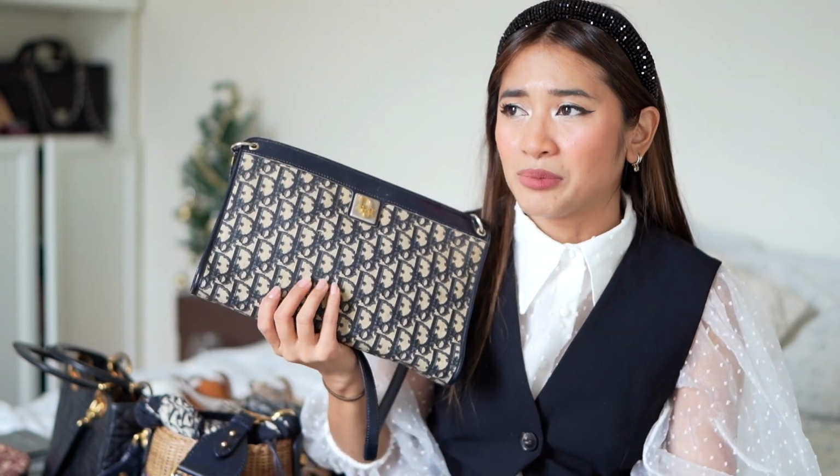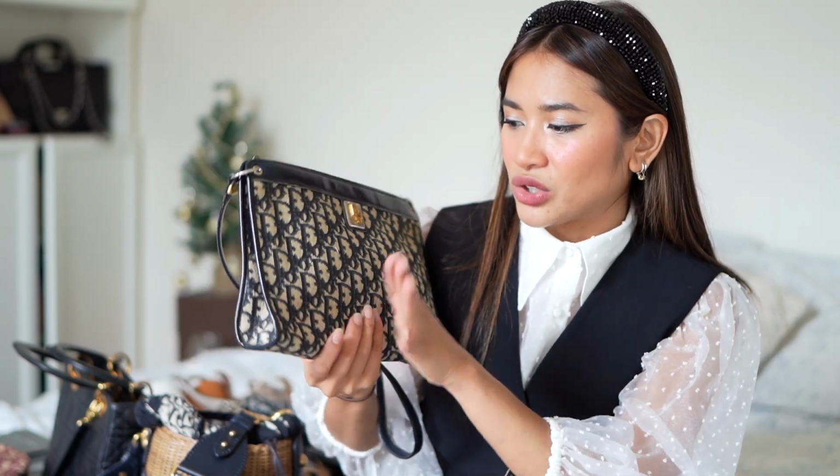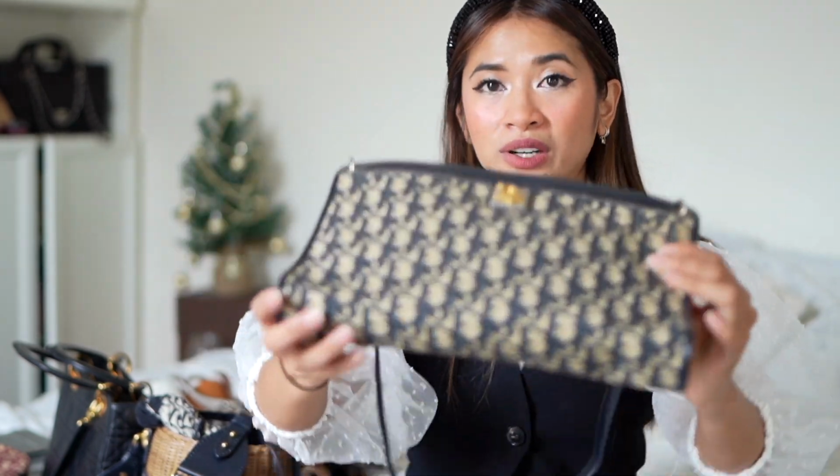I think around 600 Australian dollars or less, and the condition of this one is actually good, and I didn't make the same mistake again of trying to clean it, because I learnt my lesson once. I don't think I'll be doing that again.